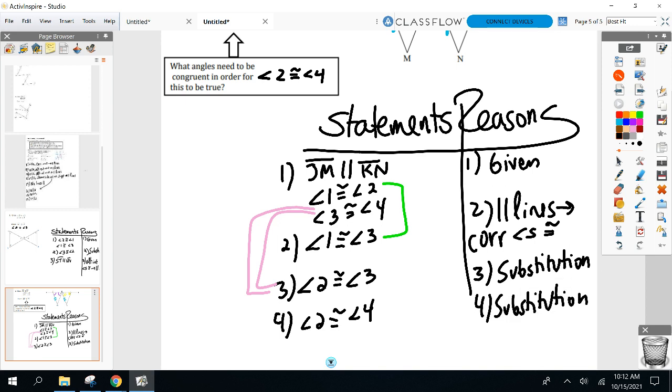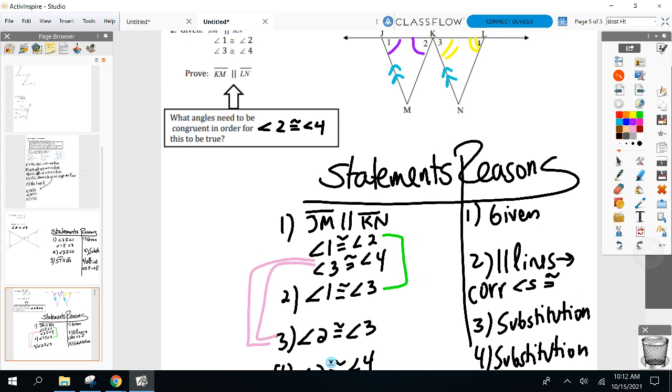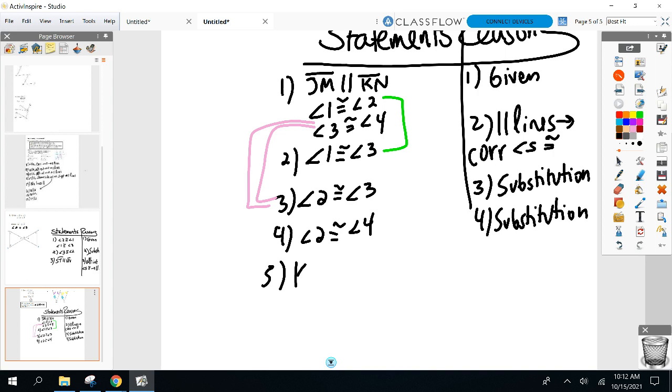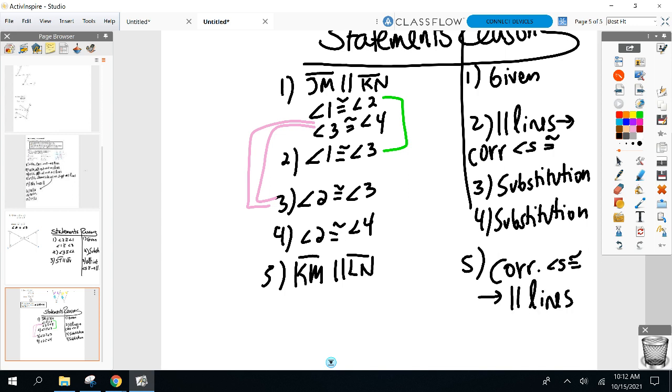And then we go back to the beginning of the problem and said, okay, well, if 2 and 4 are equal, that means my lines are parallel, KM and LN. What am I going to write here now? Emma? Corresponding angles congruent by parallel lines. You reverse it when you tell me the lines are parallel, yes.